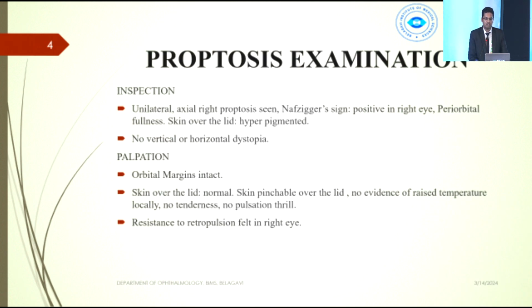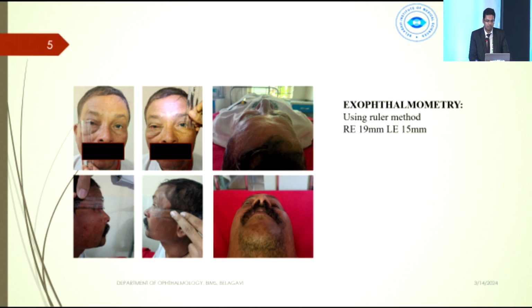On inspection, a unilateral axial proptosis was seen with Naffziger sign positive and periorbital fullness. On palpation, the skin over the lid was normal and pinchable. There was no evidence of raised local temperature, tenderness, or pulsation thrill. There was resistance to retropulsion felt in the right eye. Exophthalmometry by the ruler method showed right eye axial proptosis of around 4 mm.